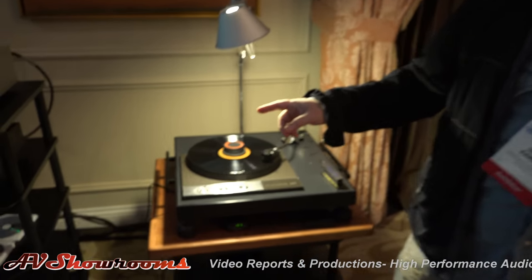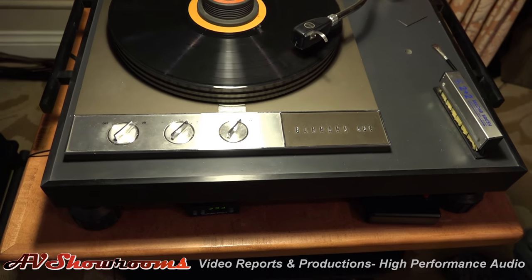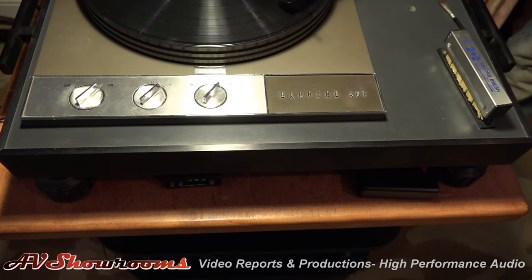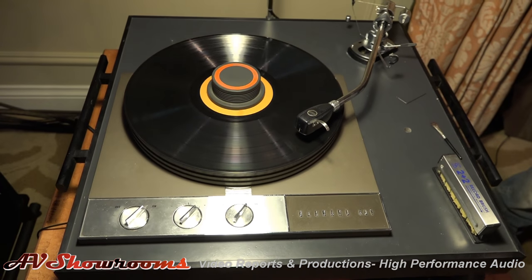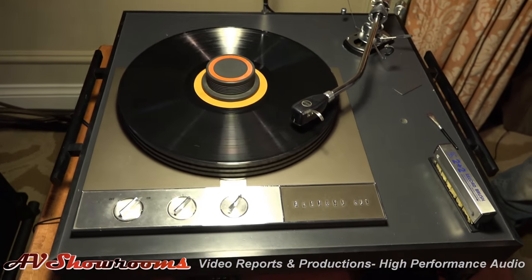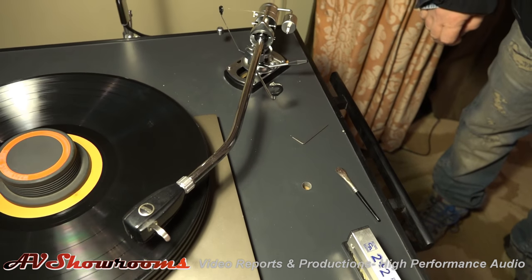What are you guys showing at CES this year? Well, for the second year, we're doing Lamm, Kharma, and some vintage front ends in both rooms. We've got two suites. This one is the basic reference standards from the SDR, which is the Garage 401. A lot of people love that table. Yes, with the classic 3012R SME and the 1960s SPU cartridge.